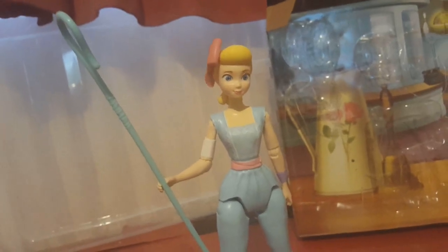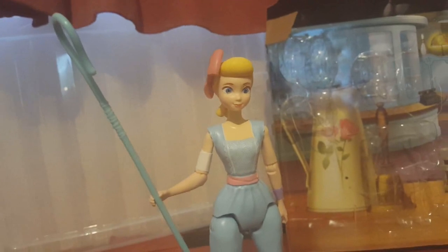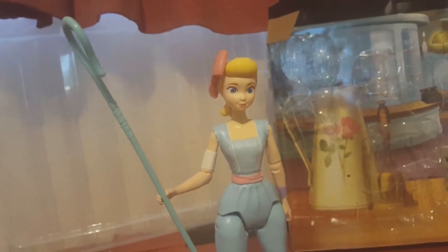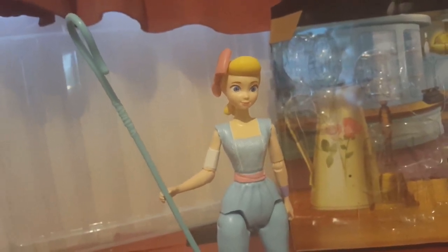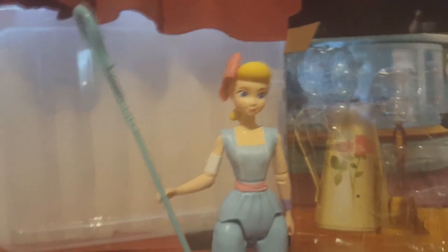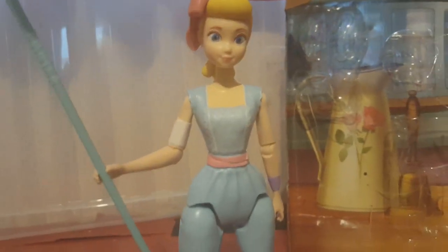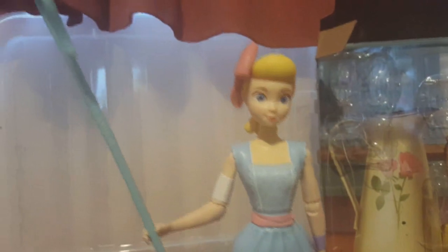Maybe Lotso Huggin' Bear is going to make a return. Maybe Sid's going to make a return. Maybe that creepy guy from Toy Story of Terror is going to make a return with his iguana. But yeah, again, articulation everywhere. Arms, elbows, knees. Stands very well. Look how little those feet are. Bo Peep stands remarkably well.